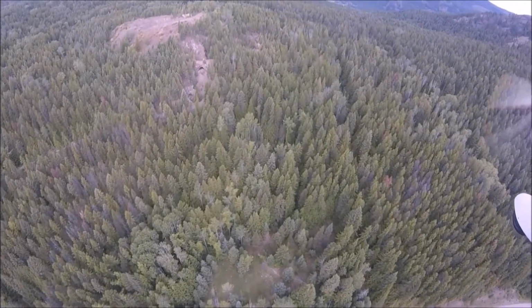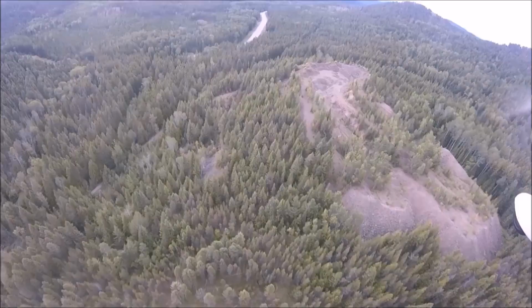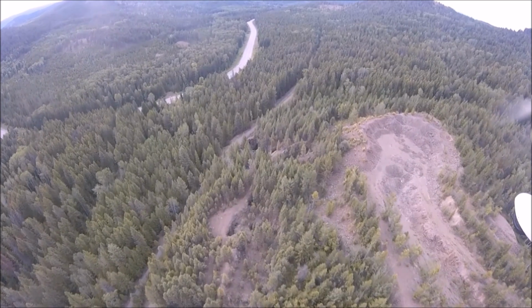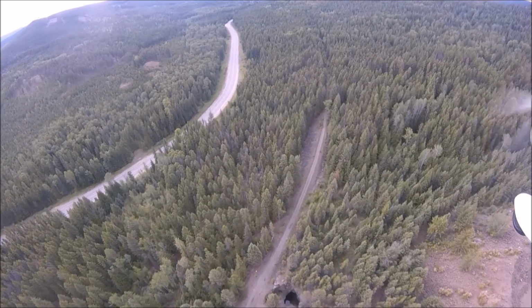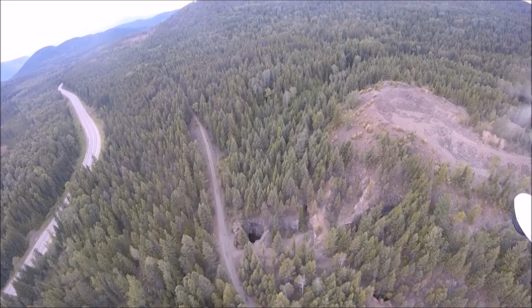Quick tour of the mine from the air. We're heading from the west there, going over it. You can see the very top of the mine there where they've mined more recently. There's nothing really up there. And to the left there, that's where all these adits are that we're going to be visiting, the more historic area. The rail line's going right past that big hole in the very bottom there, and then the highway's more to the left there. So a pretty good overview of the mine.